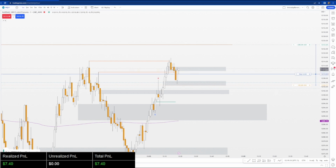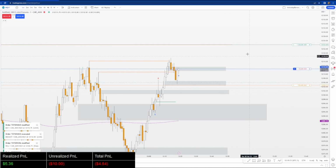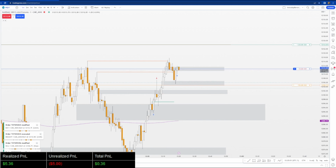Yeah, I'm gonna get in. Order filled. It's a little late. I wish I would have entered on that tap into the fair value gap, but I think we still do it. That was my entry price right there. So we're looking at a $230 reward, 155 risk.